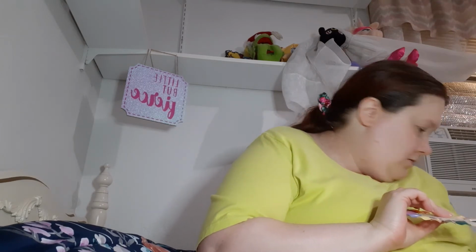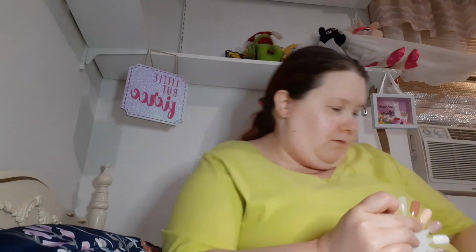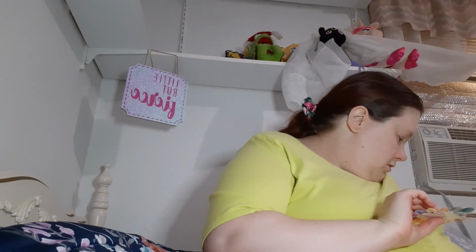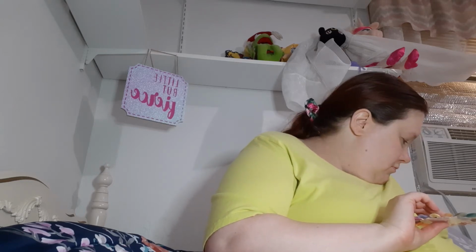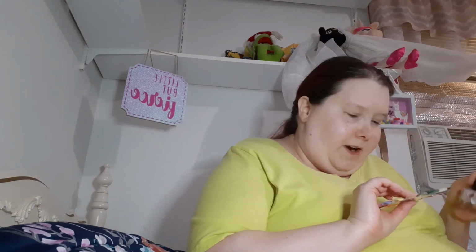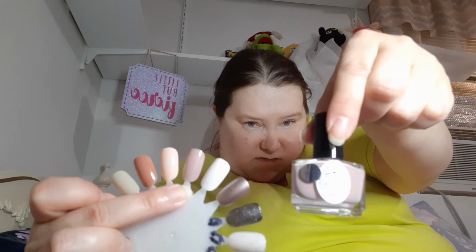Okay. Then we have from Color Club their watercolors line. It's a water-based nail polish. This is called Who Gives a Ship, and that is the color there. I don't know if you guys can see. Next is this one from Ciate London. It is called Iced Frappe, and it is this one. Oh, these I'm keeping. I'm keeping this one.